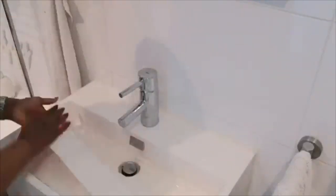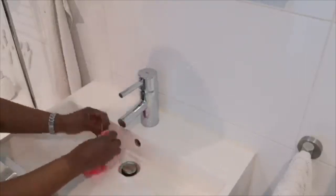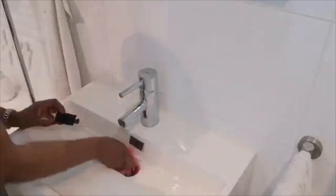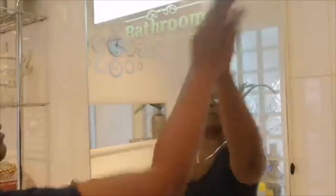Now, I always clean my bathroom using these pink disposable cleaning cloths. And what I like about them is that they are really sturdy. And even though they are reusable, I do dispose of them after one use in my bathroom for hygienic reasons.